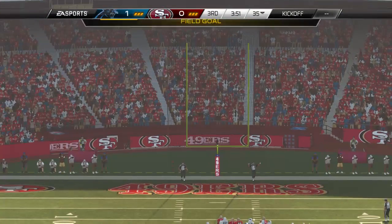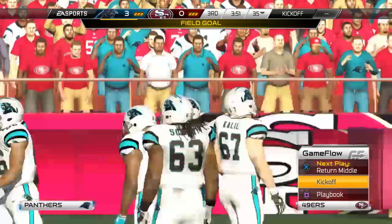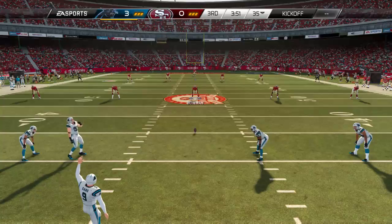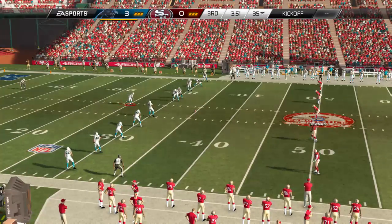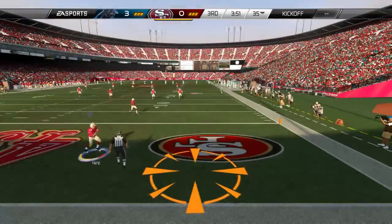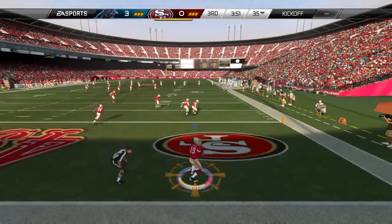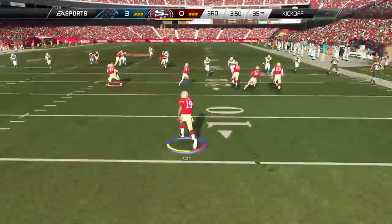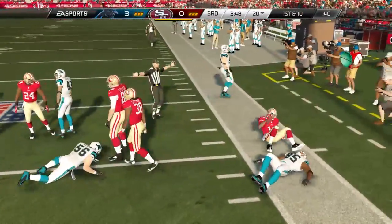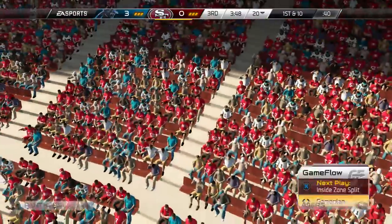He converts here on the field goal drive. Well, this guy's a machine. Every time he gets a chance to go out there and kick a field goal, it is right down the middle. Good job by the offense. Good job by the kicker. And the same as a touchback as he's tackled right at the 20.